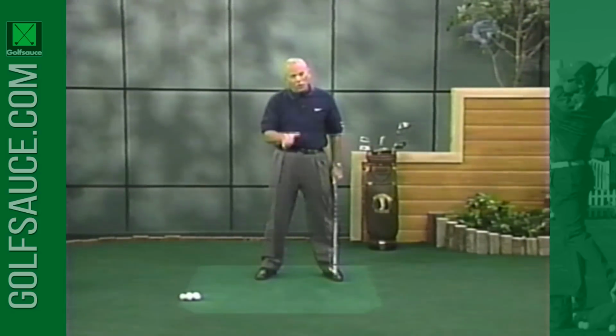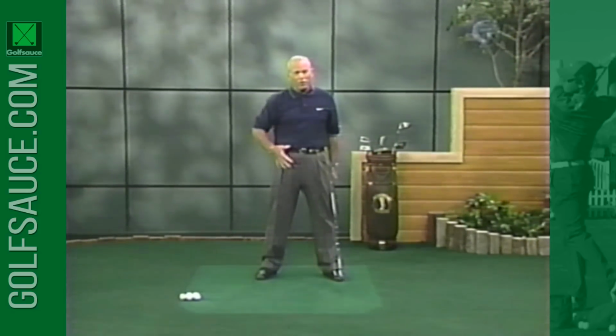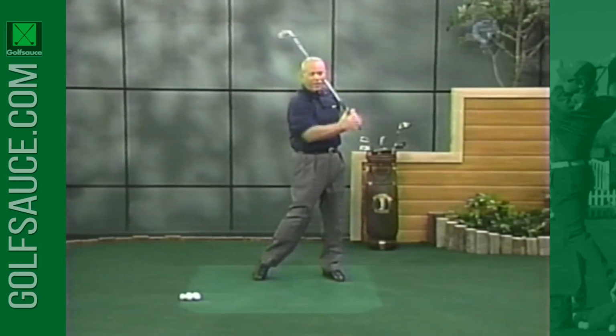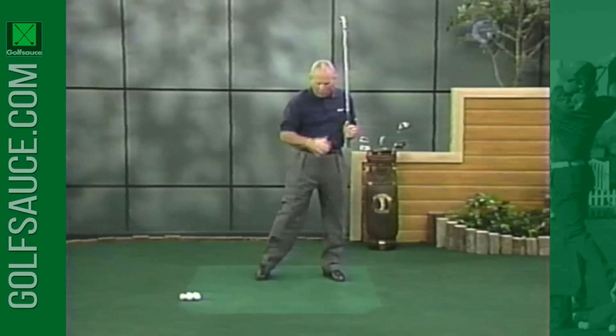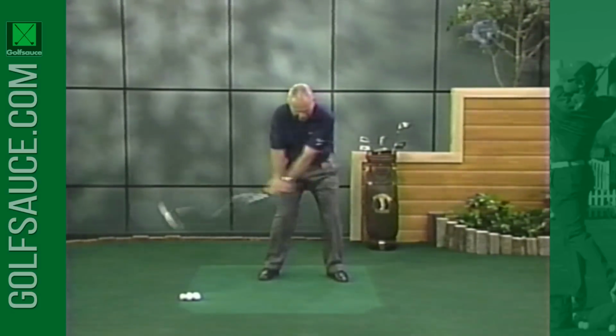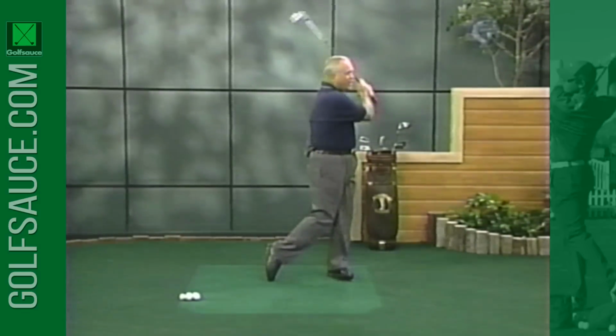The next thing I would tell you, on your downswing, don't be so aggressive with your hips and your feet. Try and get your arms in front of your body more. That way your hands and arms can release. Almost feel like at impact that you're in a flat-footed position this way, and your arms pass and your body follows.